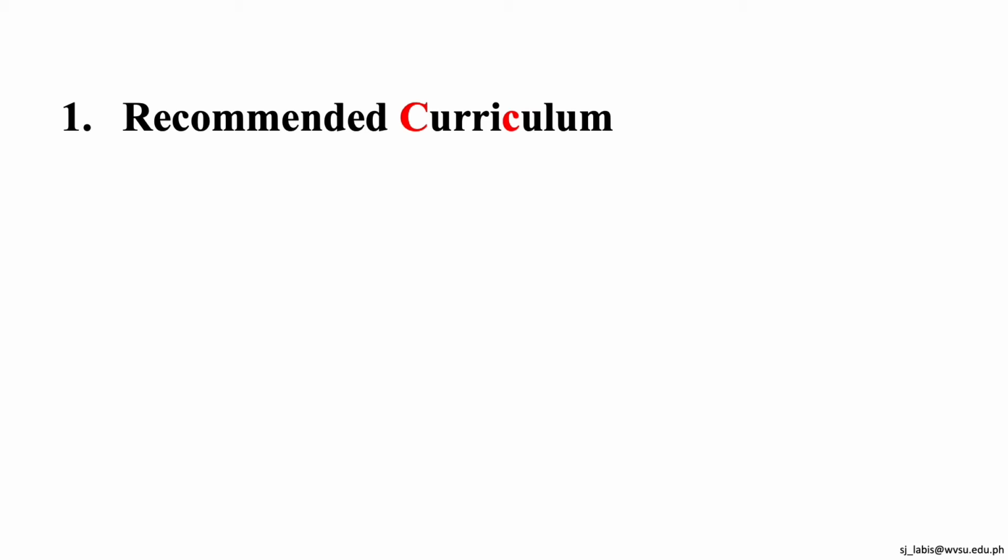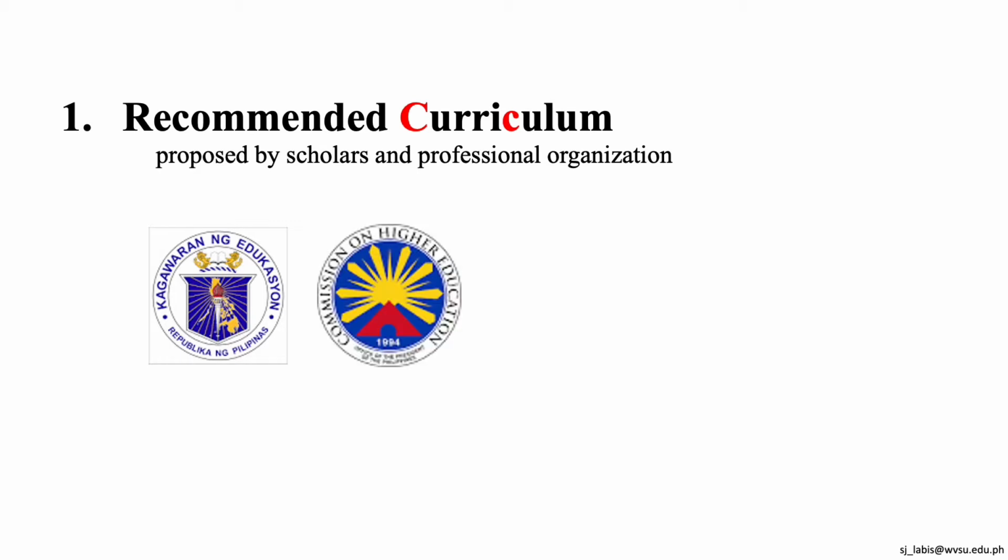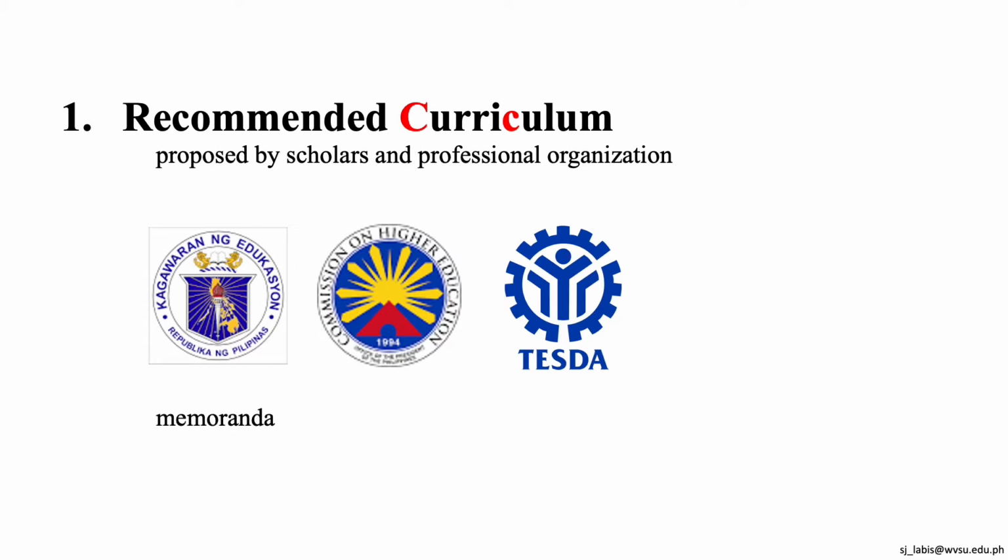Almost all curricula found in our schools are recommended. For basic education, these are recommended by the Department of Education. For higher education, by the Commission on Higher Education. And vocational education by TESDA. These three government agencies oversee and regulate Philippine education. The recommendations come in the form of memoranda or policies, standards, and guidelines.